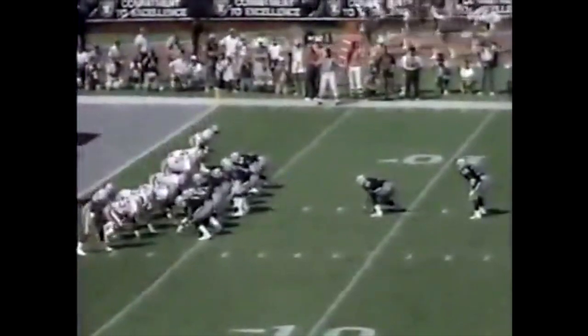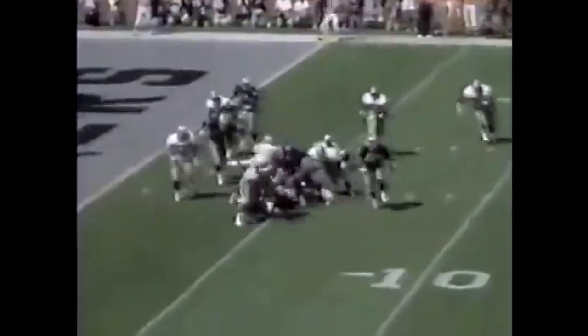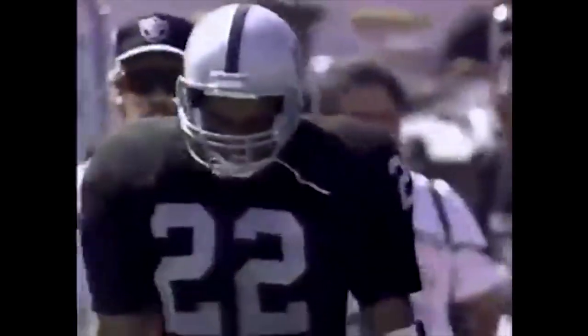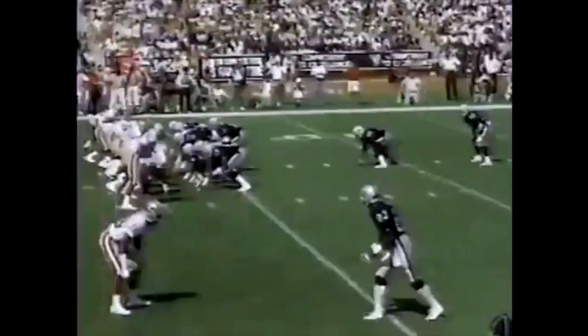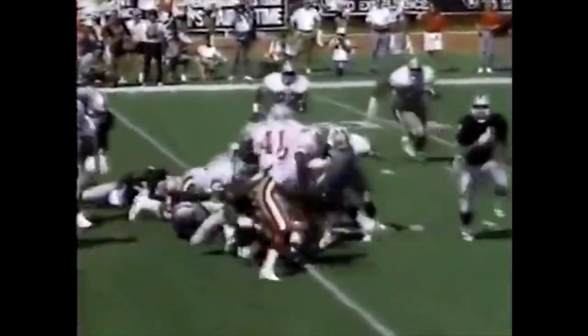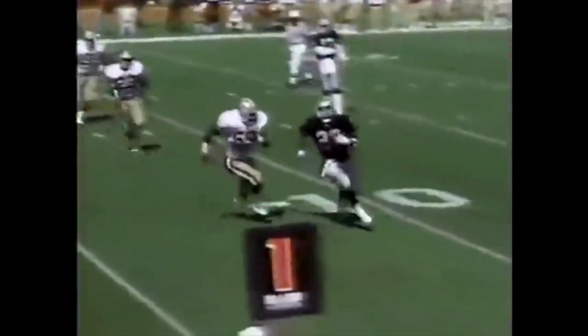Roger Craig is the deep back. Roger gets the carry. Chased out of bounds at the 5. Loss of 2. John Johnson. I tell you, that was a heck of a play by John Johnson. He's a rookie. To watch him chase Roger Craig down, because here he has good blocking at the point of attack. He has a corner there. The only guy that's going to get him in the backfield there is Johnson, and he catches him from behind. That was a big, big play.